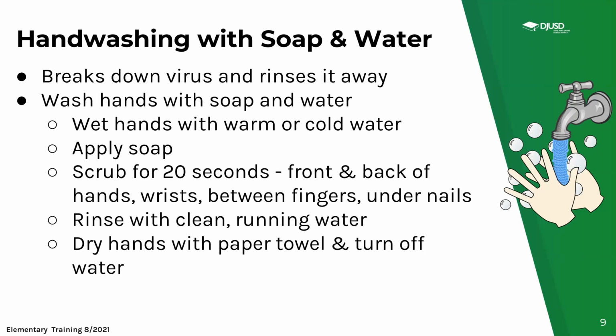Be sure to scrub the fronts and backs of your hands, your wrists, between your fingers, and under your fingernails. Count to 20 or sing the birthday song twice to make sure you scrub for the right amount of time. Rinse all the soap off of your hands under the water, and then grab a paper towel and dry your hands. You can use the paper towel to turn off the faucet too.